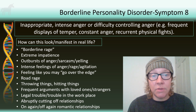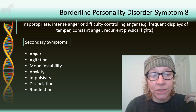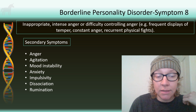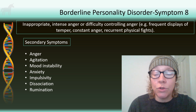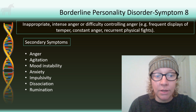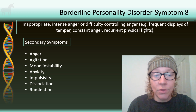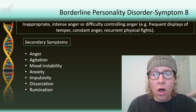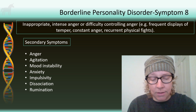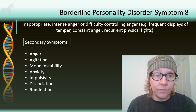So the secondary symptoms I included were anger, agitation, mood instability, anxiety, impulsivity, dissociation, which we'll go into a little bit more in depth later, but that can happen in these intense moments, and also rumination, which is fixating on one thought over and over and over and not letting it go. And that can happen as a result of this too.